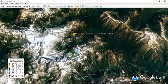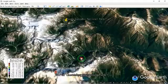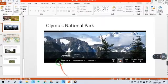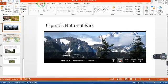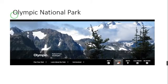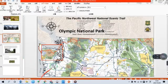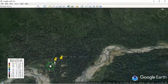This is also a protection base for grizzly bears. Currently, there are about 200 grizzly bears here. Going further west, at the end of this trail, is Olympic National Park on the Pacific coast. Interesting, this park is on an isolated peninsula separated from the south of the mainland by an alpine mountain range. It is also very close to Seattle and close to the Pacific Ocean.